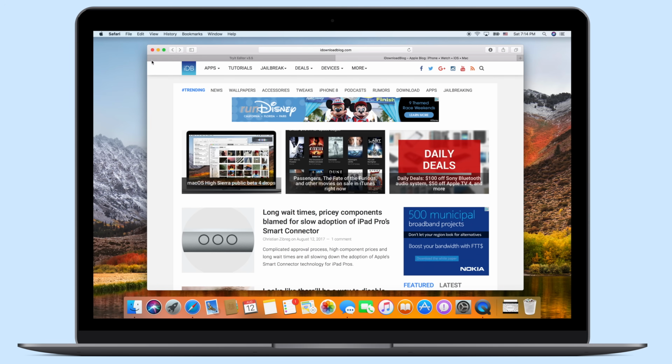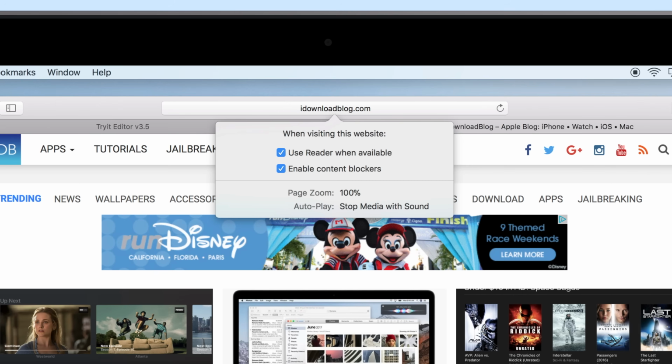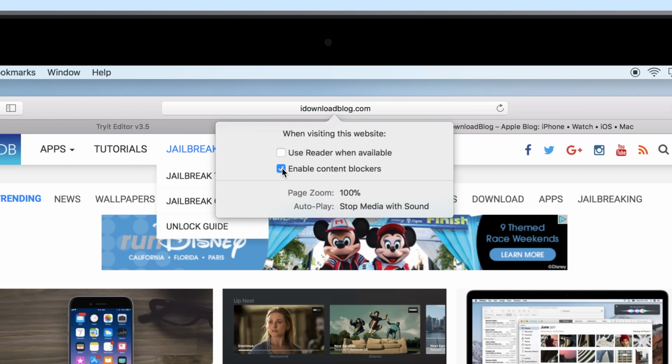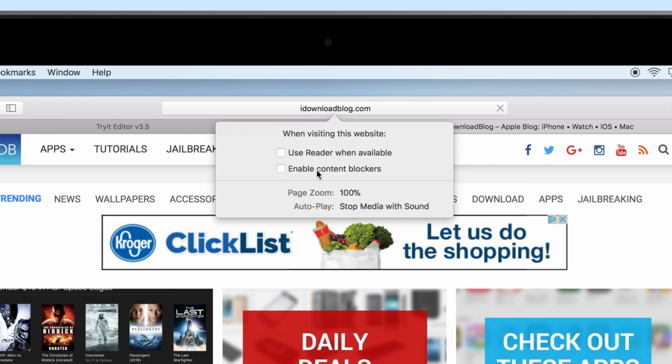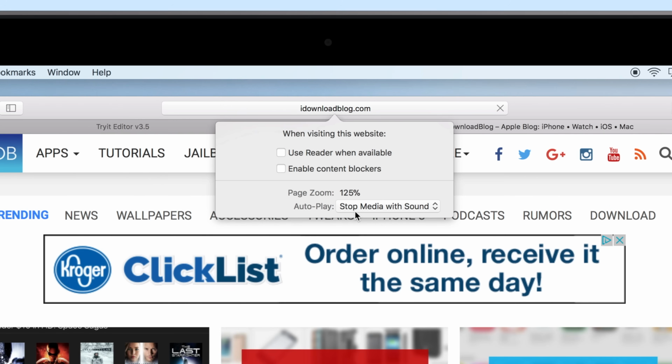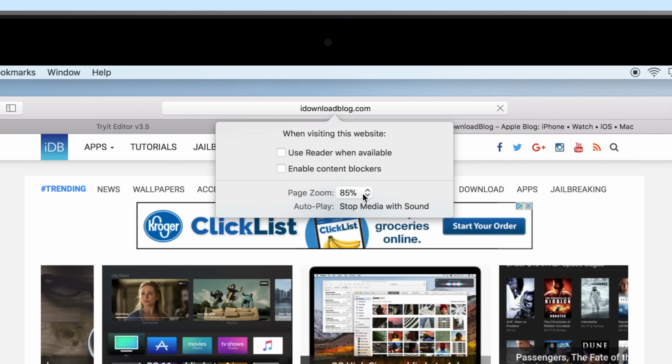In fact, it is not just auto reader mode that you can turn on and off per site. If you go up to the top and go to Safari and then slide down a couple, you have settings for this website, and you can turn on and off certain things specifically for this site, which is really cool and granular. You can turn off auto reader mode, enable or disable any content blockers you may have, set the specific zoom level when you visit the site. Maybe you want things a little bit larger because on that particular site things seem to be a little bit smaller.